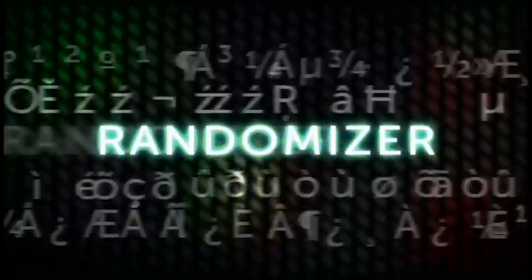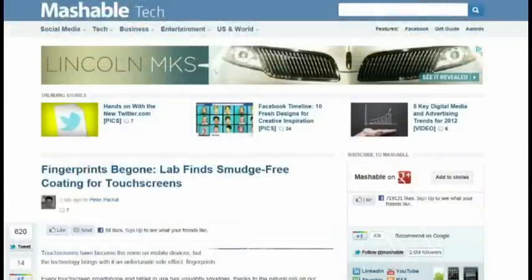Yeah. Let's check the randomizer. What is it spitting out today, Iyaz? Lab finds smudge-free coating for touchscreens. Tell me more. That is pretty much all you need to know. It's all in the headline.